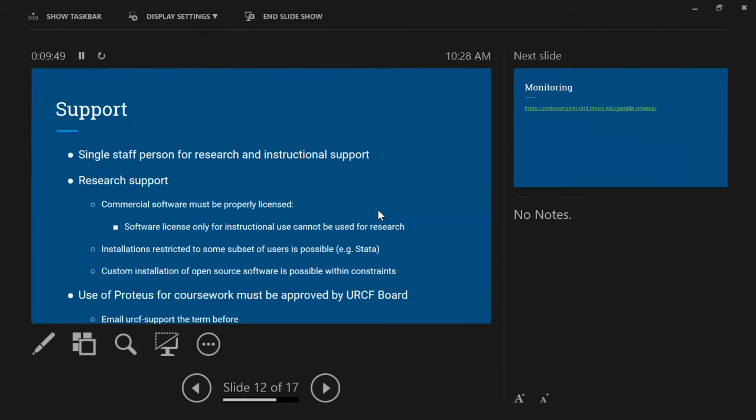I know a lot, but I don't know everything. In particular, I don't know your area-specific stuff. I can usually figure out software, whether it's commercial or open source or whatever. I've been doing this since I was in undergrad. 1989 was when I started doing computing in the service of research.